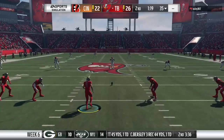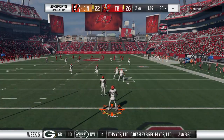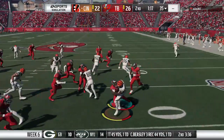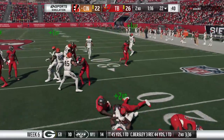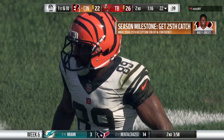Set now to kick this one away, and off it goes. This is fielded at the goal line. And he's up past the 20 to the 22-yard line. Cincinnati now ready to take the field.